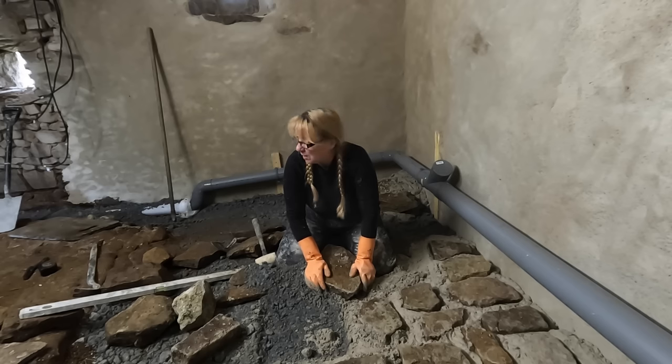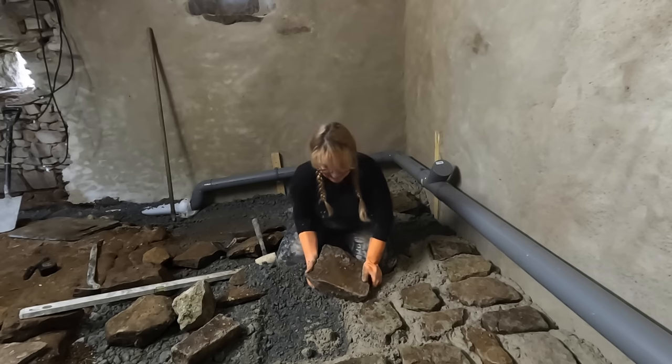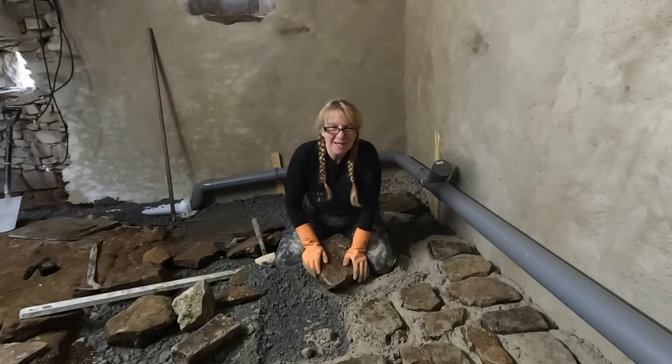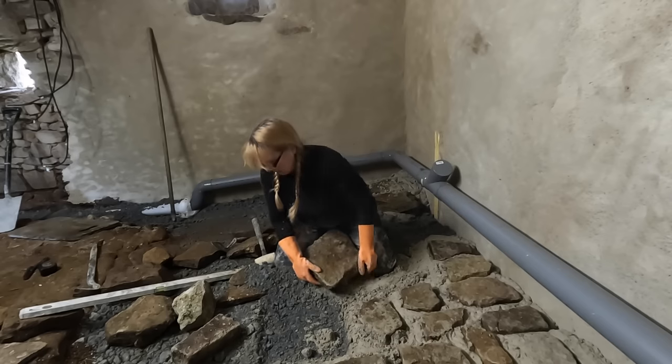Hopefully, I'm pretty certain we'll have this floor finished by the end of today. It'll be good. Yeah, I'm really excited to see how it turns out once we do the brushing back. I'm just hoping my levels are okay, because I can already see as I'm looking along a few little dips, but you're never going to get it straight. It's a stone floor. What can you do?